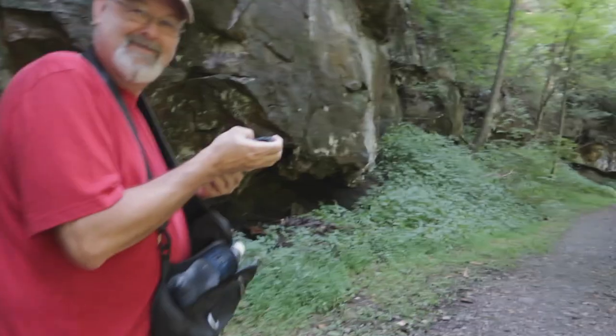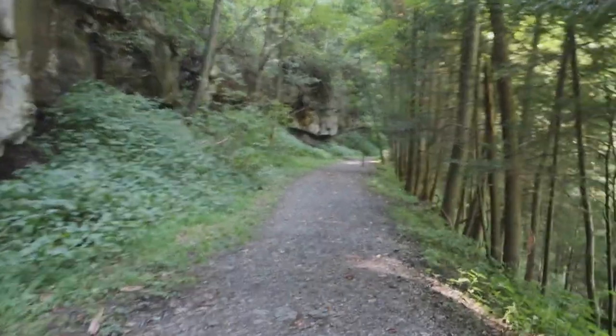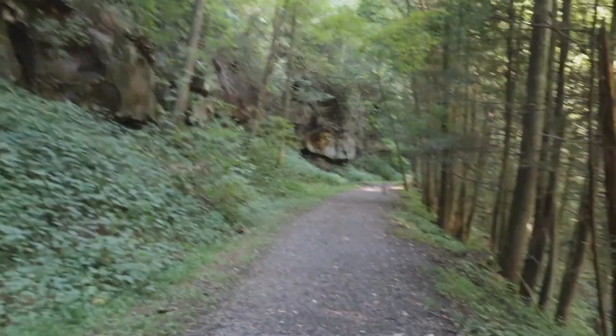Behind the camera, so I just thought I'd show you Greg. It's really cool, man. The creek's down there, but we hear rushing water from up here, and it's wild, and I don't know why.